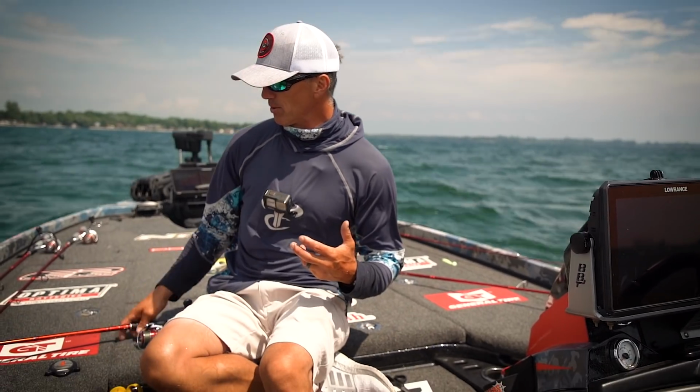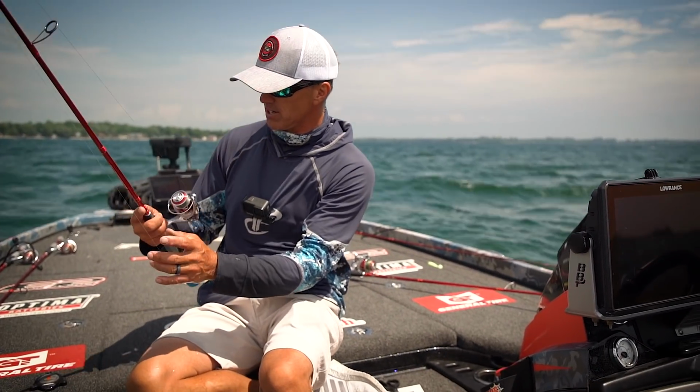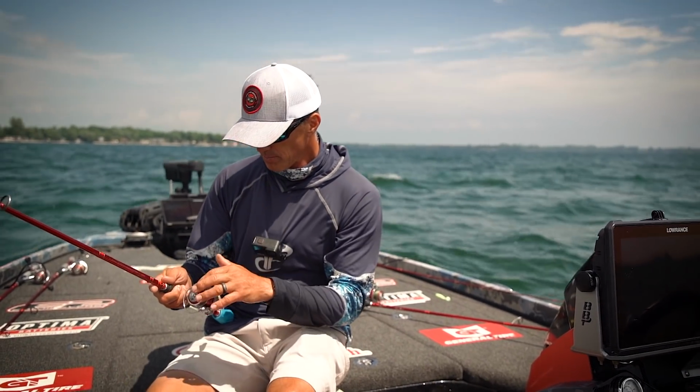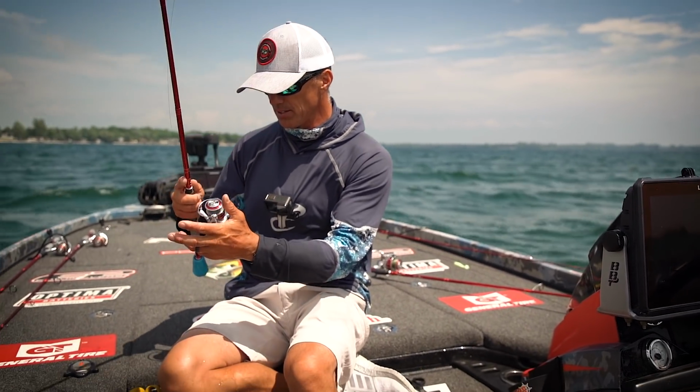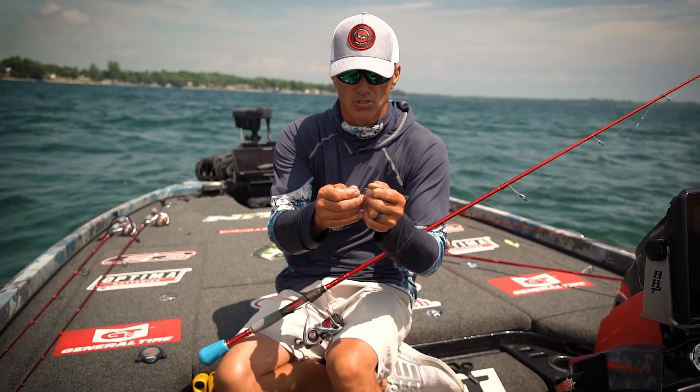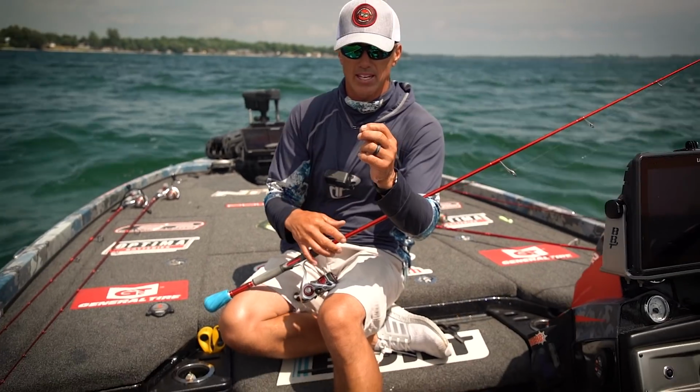So, the baits, the rods that I had them rigged on: 6'9" medium action, 10-pound Bass Pro braid, 8-pound leader, a little 1/0 Berkeley Fusion drop shot hook was the hook for that wacky general.